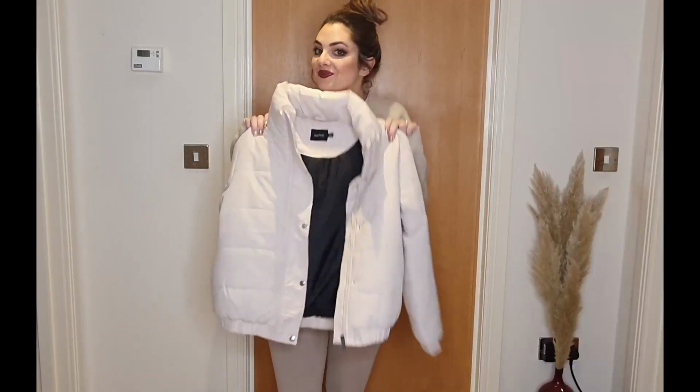And then on the inside, it has more pockets for like your phone and secret snacks that you're not supposed to be having. And to close it up, it has a zip in the same color as the jacket, which I really like, and some press studs. It's so squishy. But yeah, let's go try this on.